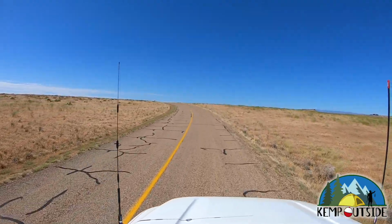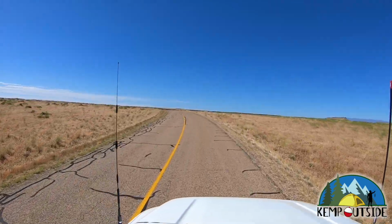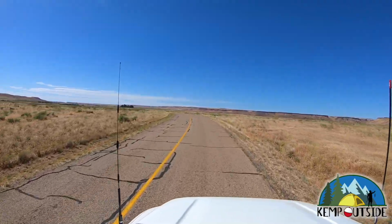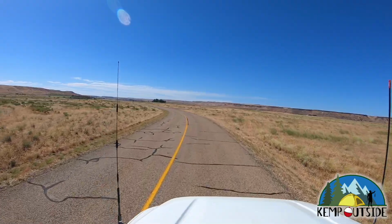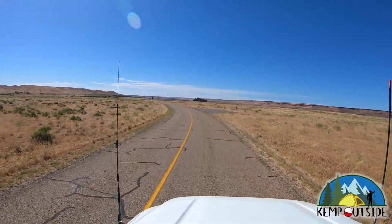What a beautiful day to be at Bruneau Dunes. Look at those blue skies. I really enjoyed my time at this park, and I really enjoyed the Broken Wheel Campground. So that is a driving tour of the campgrounds at Bruneau Dunes State Park in Bruneau, Idaho.